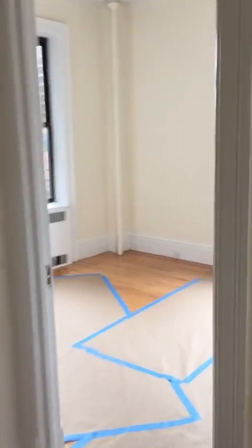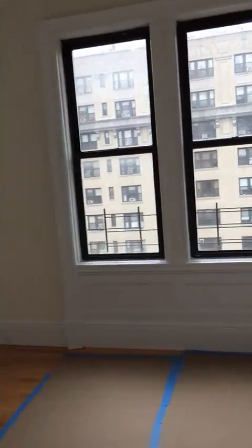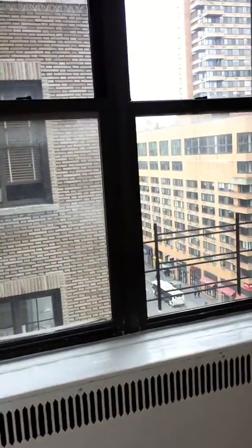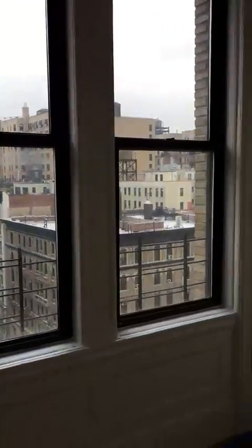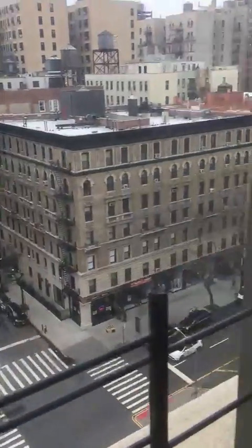As you exit, diagonally to the right, the second bedroom. It's the smaller bedroom of the two, but it's still pretty large. That's another large semi-walk-in closet, as you can see. One window, this one here, faces south. These windows here face west, which show Broadway down below.